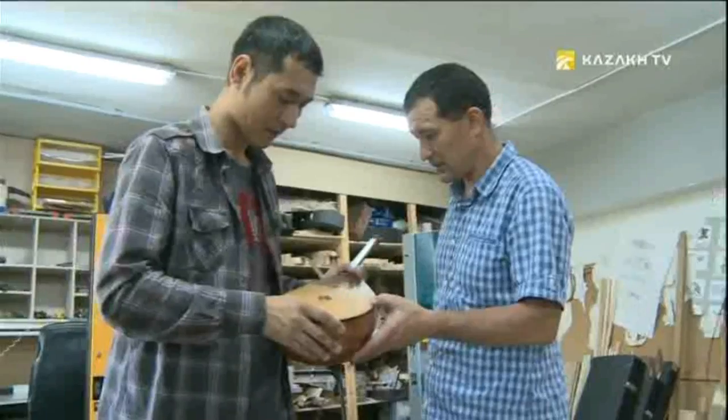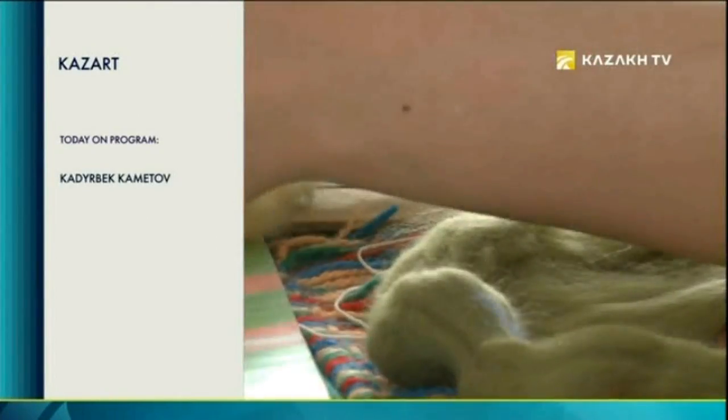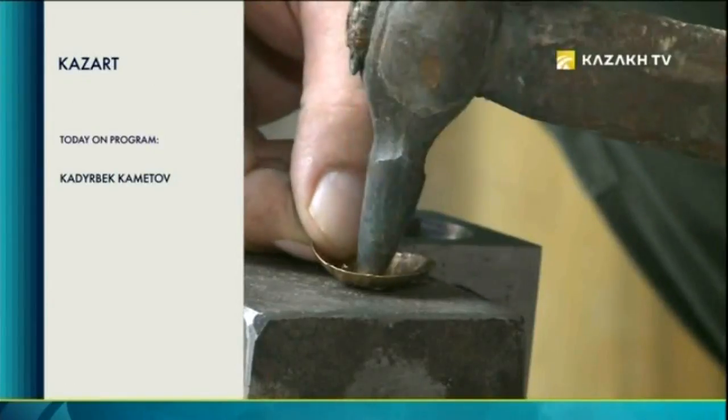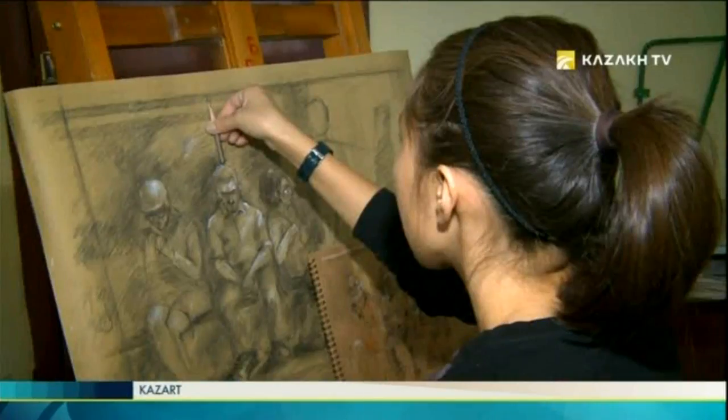Drawing, sculpturing, decorating, arts and crafts, textile and felt processing, hunting, falconry, smithworks, and jewelry, we showcase our national identity in the KazArt program.